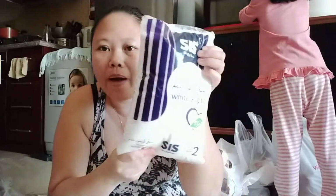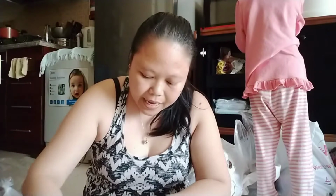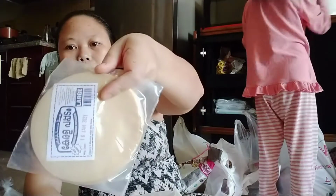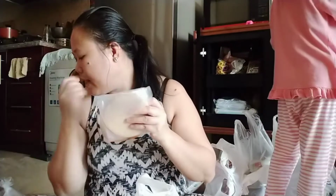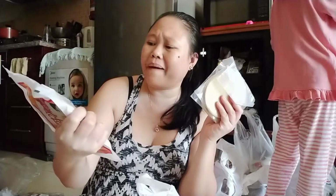And then I bought white sugar. I have white sugar here. And I bought this also, Sichuan chutney. When I make some fried rice, I'm using this also. And some papad, another papad. Also, my daughter wants to eat this. This is plain one. And the other one, this one, it's flavored like spicy.